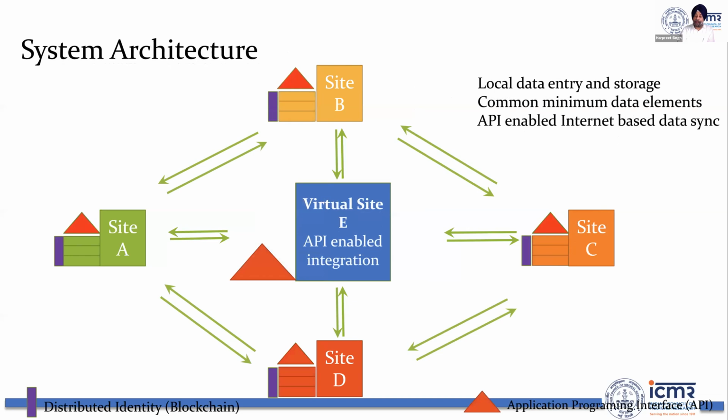What we are developing right now with the AMR is this, where the centralized site is totally gone. All the sites are communicate with each other. And as a centralized layer, we have an API which communicates with all the sites and then gets the integrated access. This is what we are working on with the AMR system, the Python-based platform that I have just mentioned.